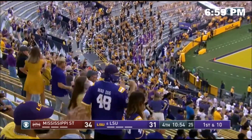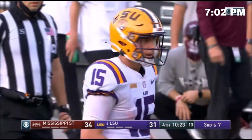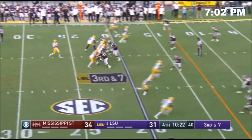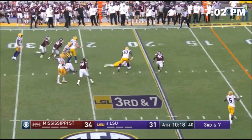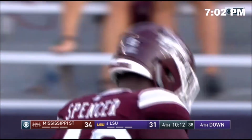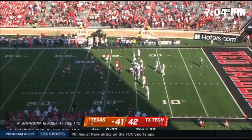Well, Allie Gay started it, coming around the corner. Empty set for Brennan to throw. He's in trouble, got away from one but not the other. And he actually gained about a yard. Marquise Spencer's had a good game, man. Yeah. 3rd and 22 after the loss of 2 on that play.